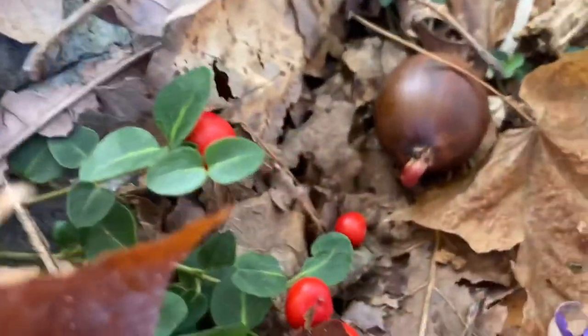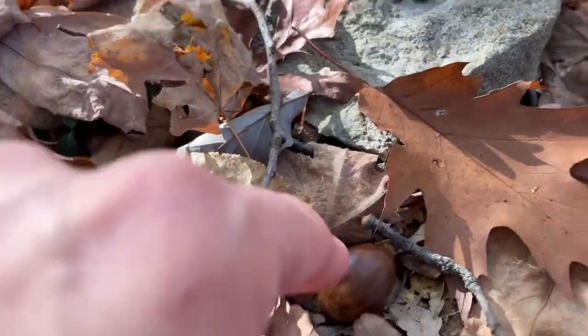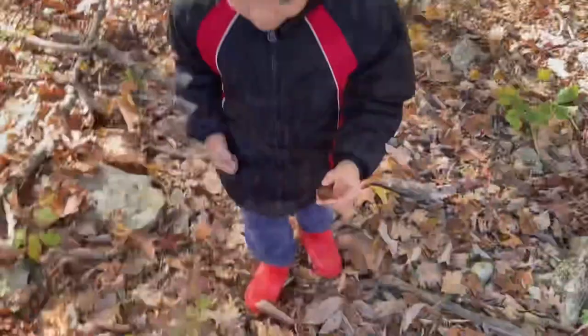Oh, this one, look, this one is already dug in. I couldn't pick it up. This one too, I can't move it. That is so cool. I can't pull it, you'd have to pull it out, but we are not going to do that. This one too, because the root is in the ground. Yes, it's already digging itself into the ground. You're absolutely right.